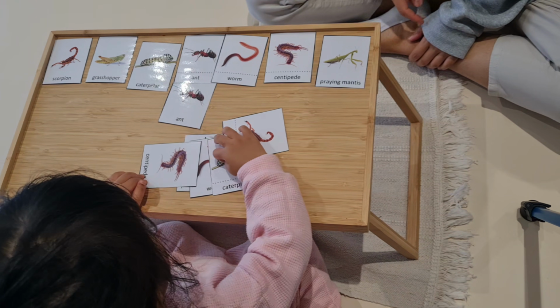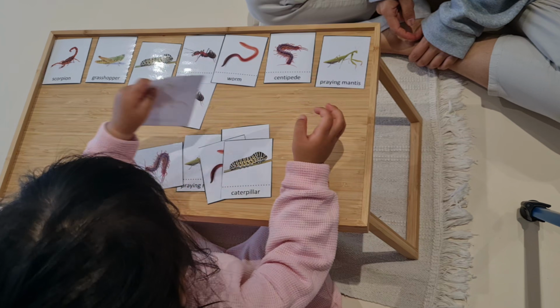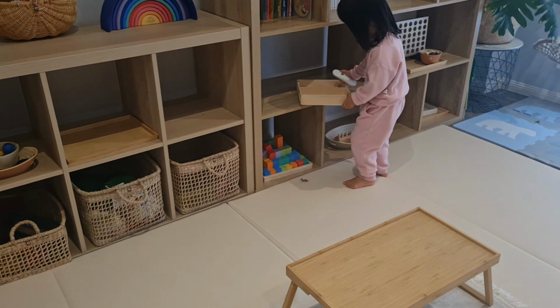If you see your child making a mistake, it's best to let them be and just allow them to process on their own. Dr. Maria Montessori once said, "So never interfere when the child is working by himself. Don't be preoccupied about whether he's making mistakes. You must not correct him at this moment. The important thing is not that the child should handle the material well, but that this material has attracted the attention of the child."